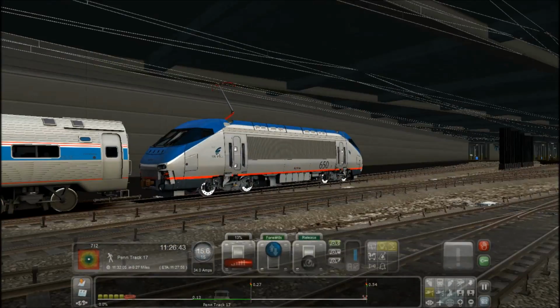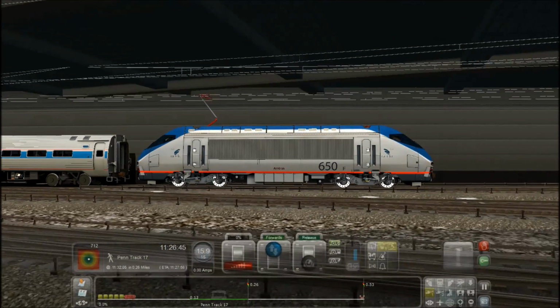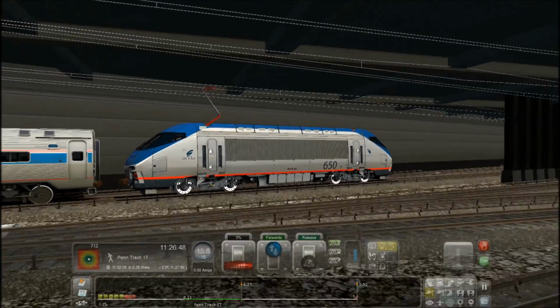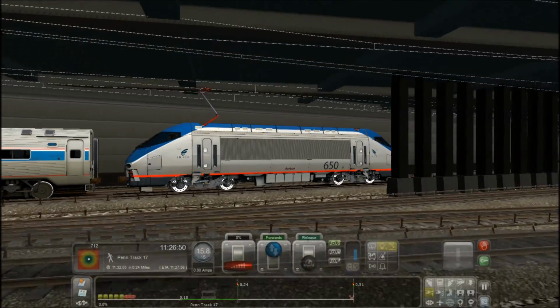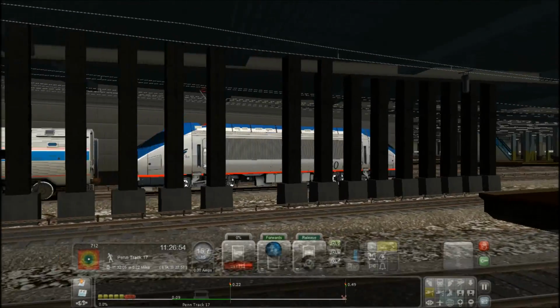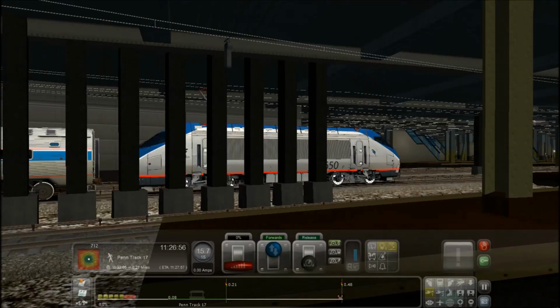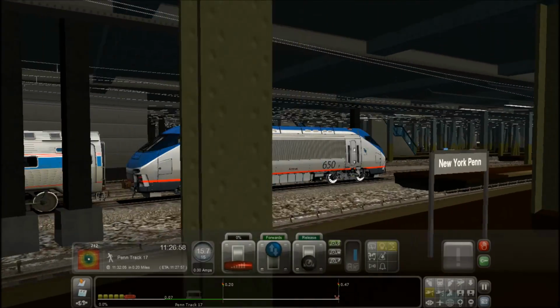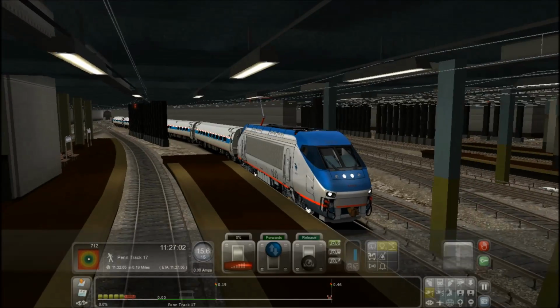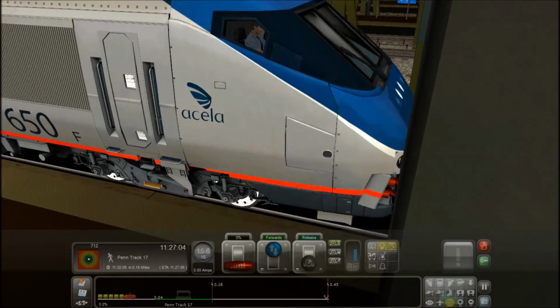Oh, and we are above ground. That was close. We're technically doing 60 miles an hour. Look! This shouldn't be possible! Oh man, that just peeves me so much.